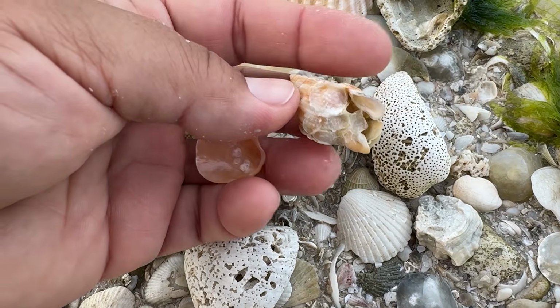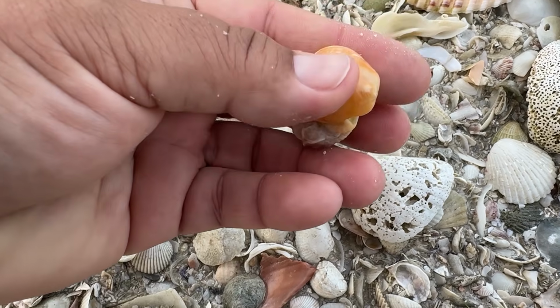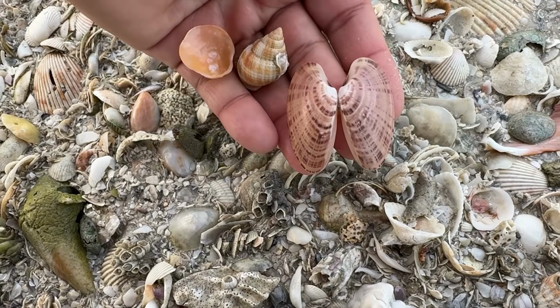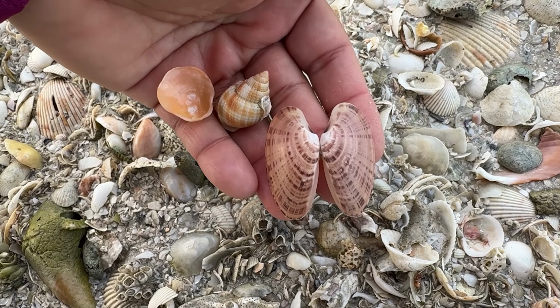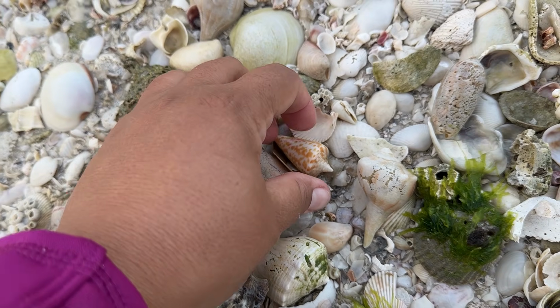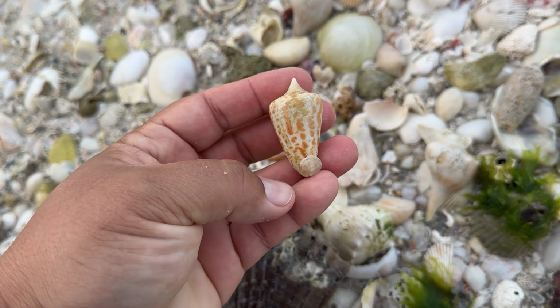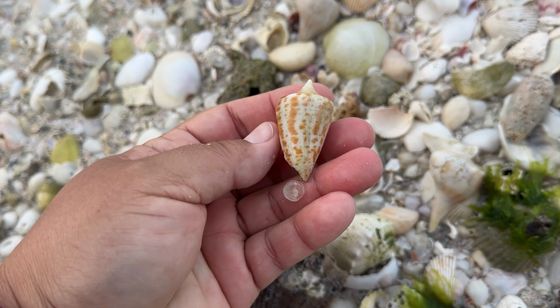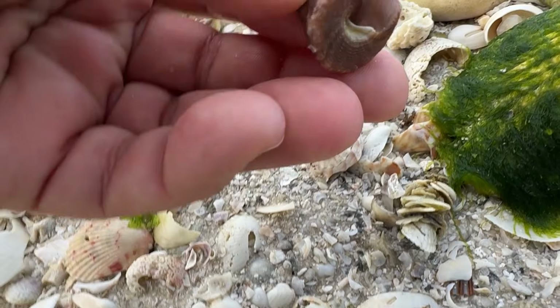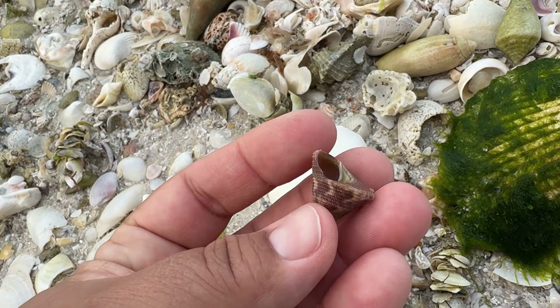Got a nutmeg and a jingle, an orange jingle. I found lots of bright orange jingles on this island out today, and there's a sunray Venus clam. Yay! Love seeing spots on these alphabet cones. All right, now I would love to have seen some brown spots on a Junonia, but there's some Junonias coming up that another guest found.